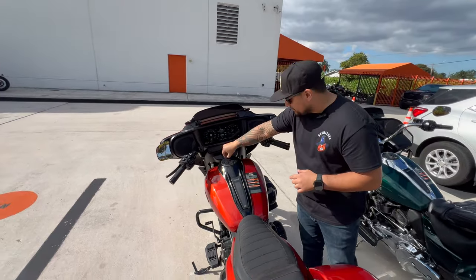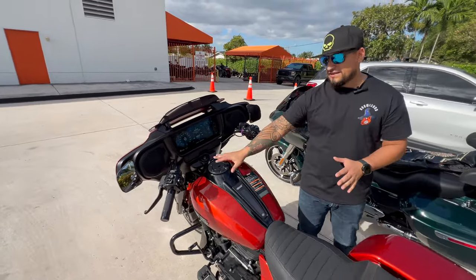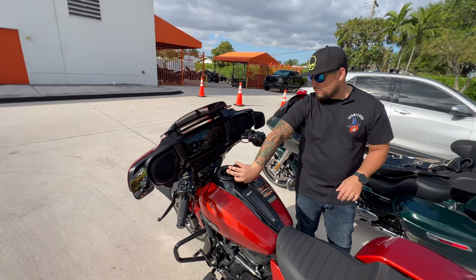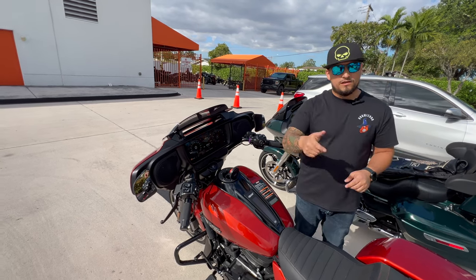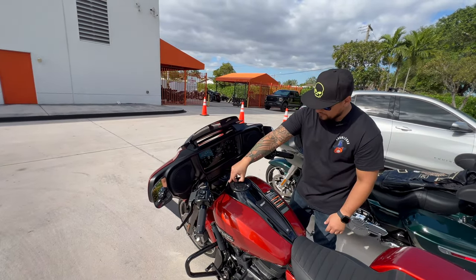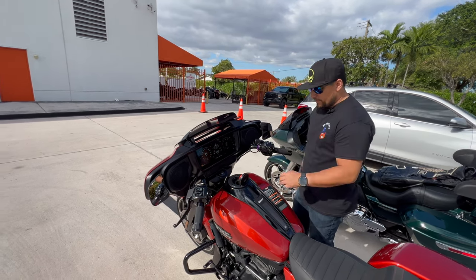The tank, it's weird. It's different from the standard gas caps and an actual lid from the previous years. Now you don't have to unscrew anything like I do on mine, where I have to open the lid and unscrew the cap and then put the nozzle in. Now all you have to do is lift up the tab, pull back. That simple. That is an improvement.